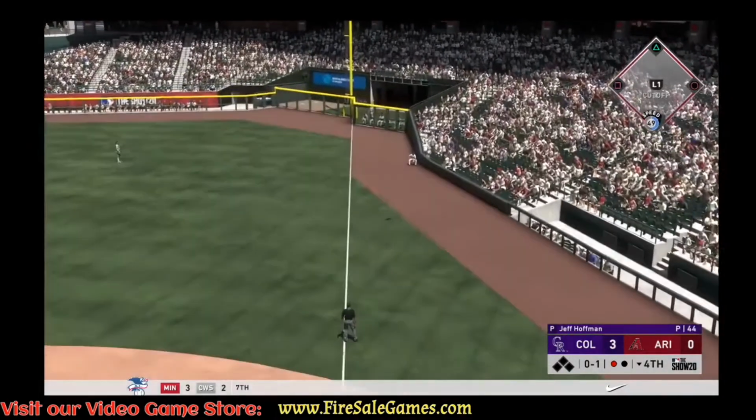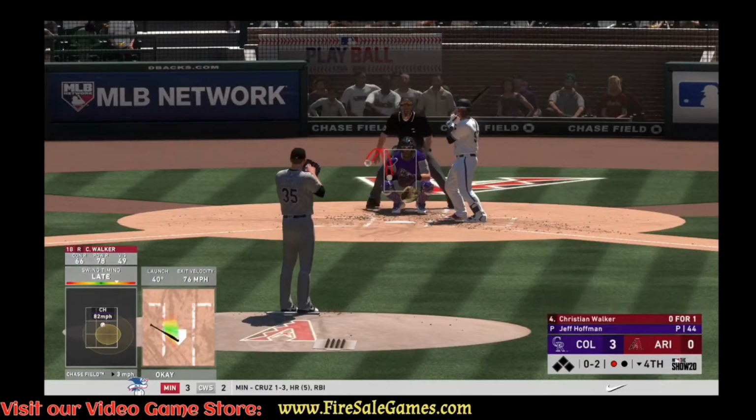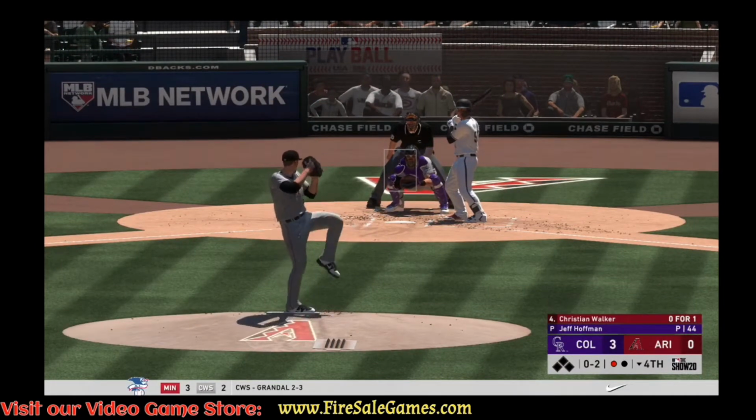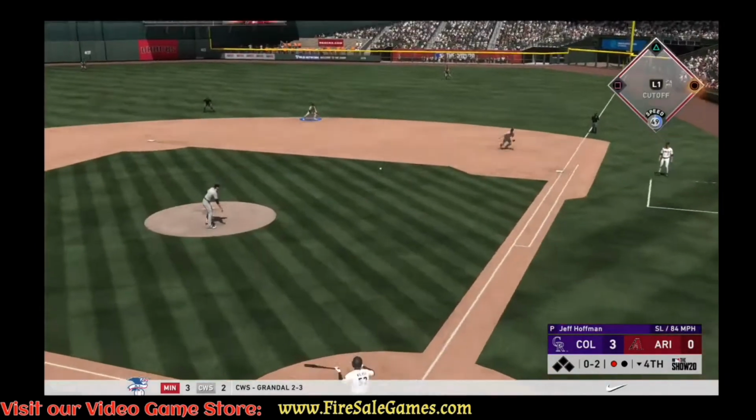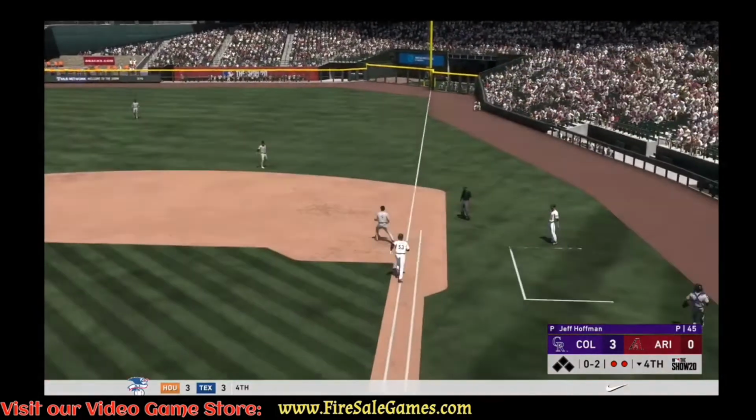High in the air down the right field line. But this is going to wind up a foul ball. A windup and the 0-2 pitch. Hit out towards second. McMahon gathers it in. And there's out number 2.